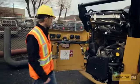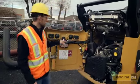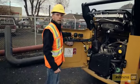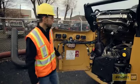Hydraulic hoses. These are all Caterpillar Tough Guard hoses, all labeled with a part number. When it comes time to changing out that hose, call in your part number, real simple change. Wiring, all color coded. Deutsch connectors. These aren't automobile grade, these are industrial grade connectors. They're gonna stand the test of time, especially with moisture.